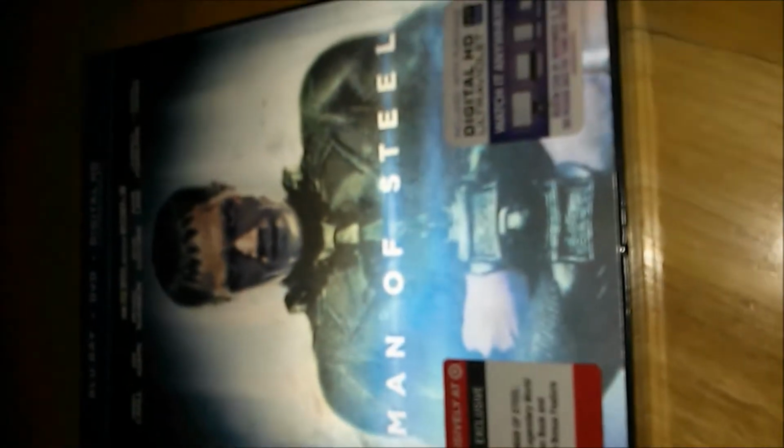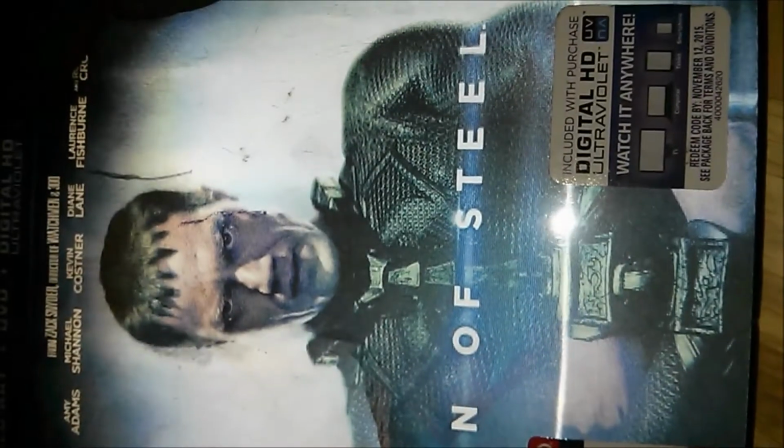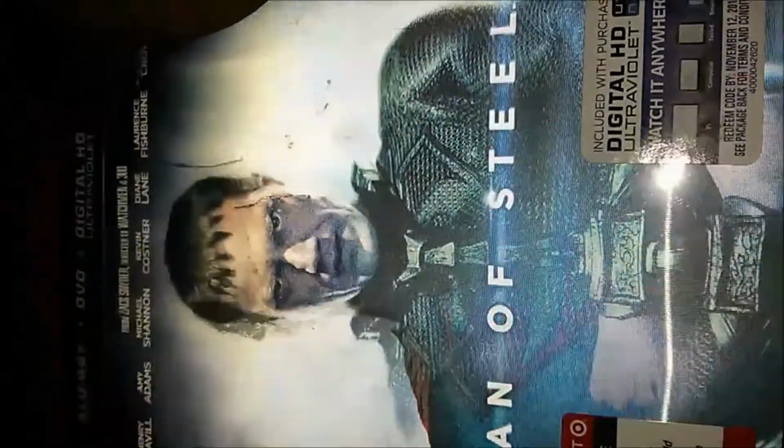Y'all, this is your boy DJ Killzown Jones, and I have right here the Target exclusive of the Man of Steel. It comes with this lithograph cover. You can flip it one way, you see Kal-El. You flip it the other way, you see Zod. I'm gonna let y'all check that out.